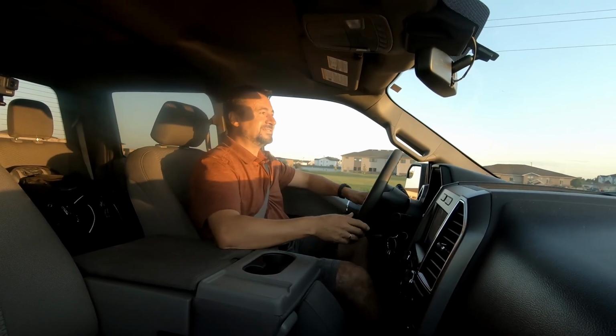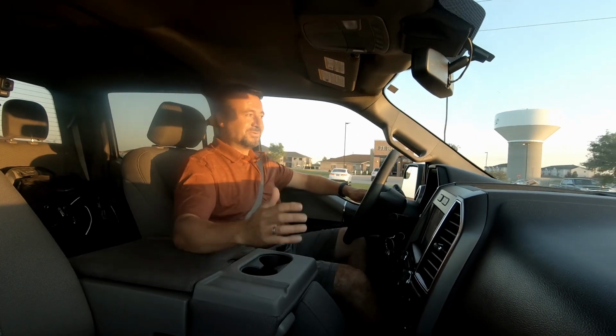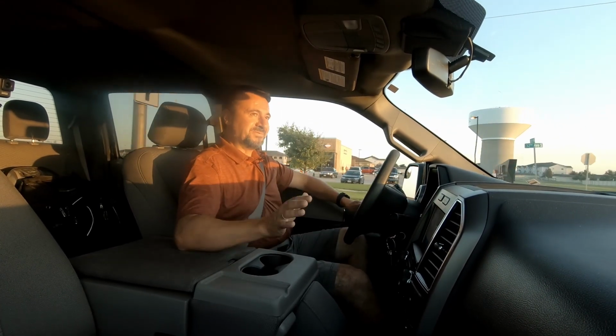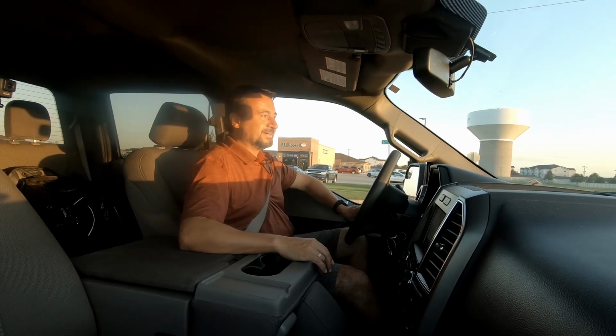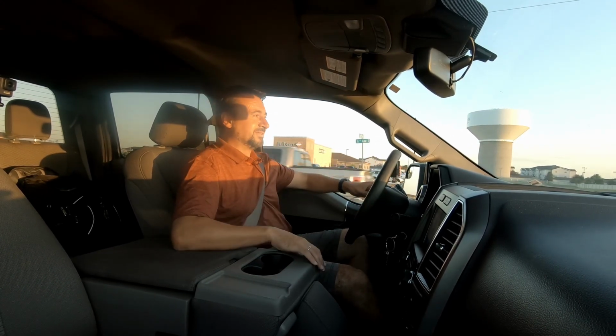Maybe a GMC Sierra Denali. I saw a couple of them. Now the 2021 Ford is coming out soon, so probably I'll wait till that one comes out, because I'm sure it's going to be a better and improved version of what this one is.